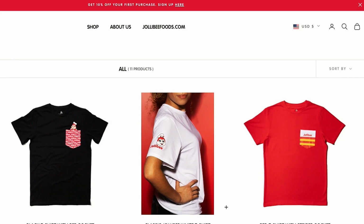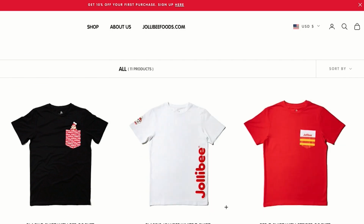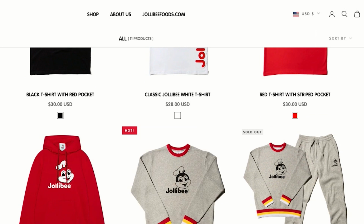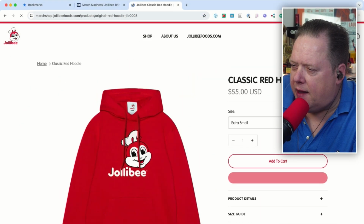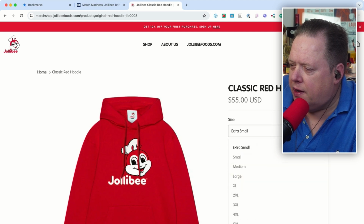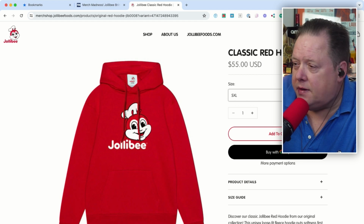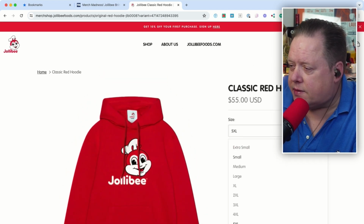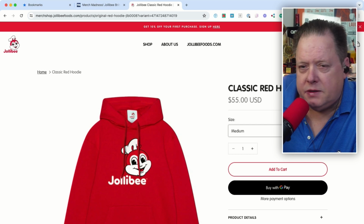Again, printing shirts on the side like that, on the edge, instead of across the chest, which is what everybody wants to do, costs more money because people have to change their tooling or change the pallets and all that kind of stuff to print. They have hoodies, and usually you never see this. You never see hoodies in 5X, and it's only $55. It's the same price as the regular medium hoodie, which is just unheard of.